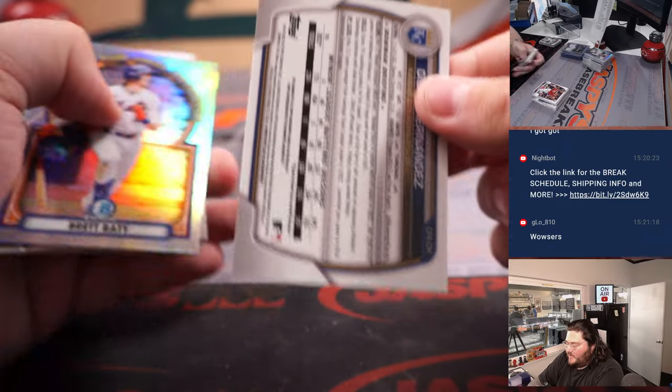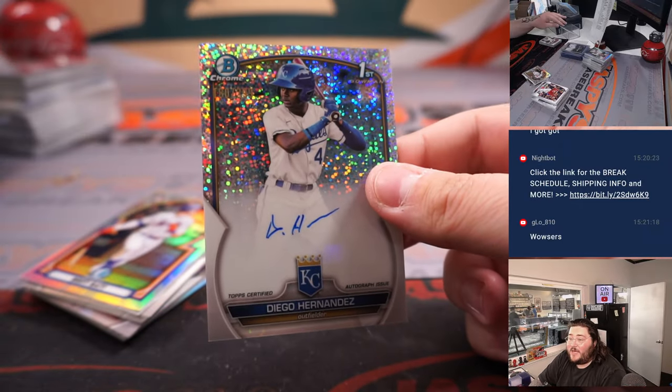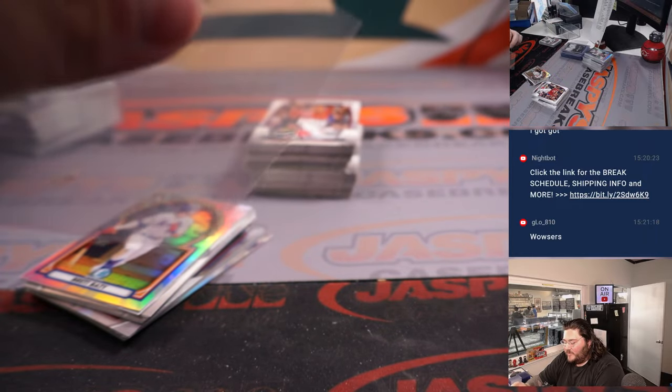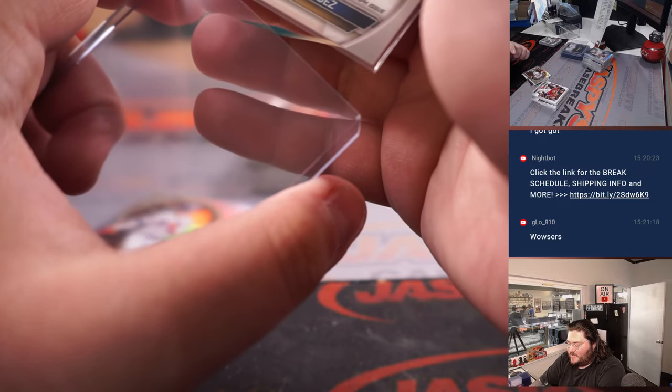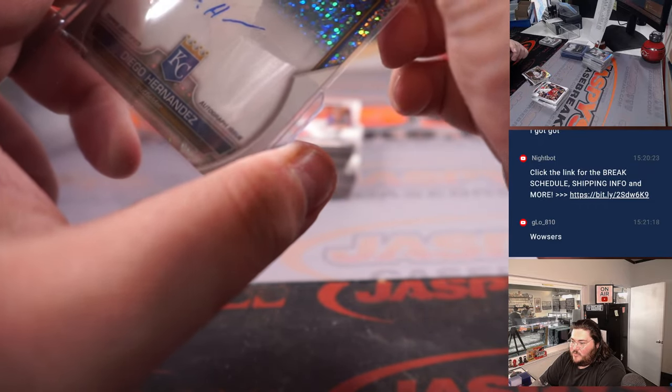And the last auto, Diego Hernandez. Speckle, 180 out of 299 on the Chrome first auto for the Kansas City Royals and James. There you go, James. Ooh, hey, whoa, whoa.